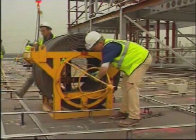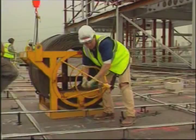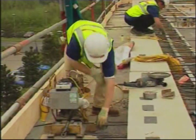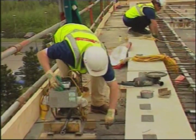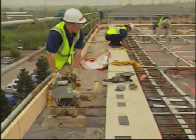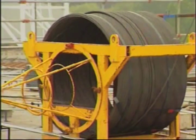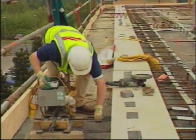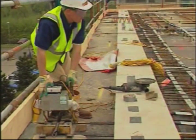Back at the dispenser, the operatives have checked the coil numbers and they're about to feed the strand into the ducts. Shop drawings have been checked to ensure the correct number of strands are inserted in each duct. This strand pushing procedure employs 2 trained operatives, one to operate the cable pusher and the other at the far end to accommodate the jacking length.